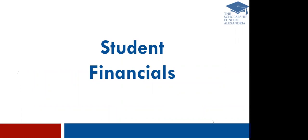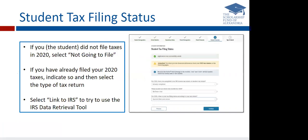And for the next section, we're basically repeating all the last questions for the parent financial information for the student. So this would be any income or tax information that the student had in the year 2020. You'll see that the same three questions will appear for the student. If the student did file a tax return, the student could put that they already completed a tax return for 2020. However, if the student did not file taxes this year, they simply select not going to file.